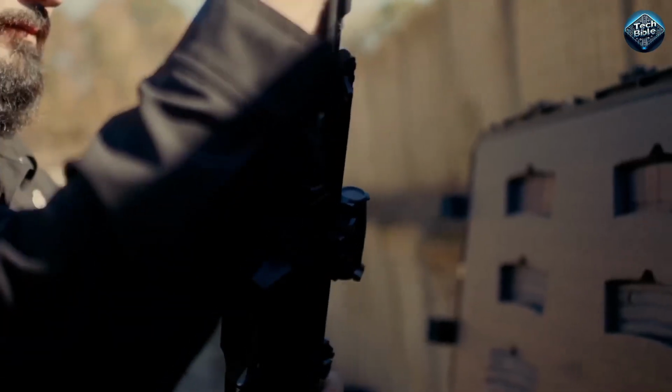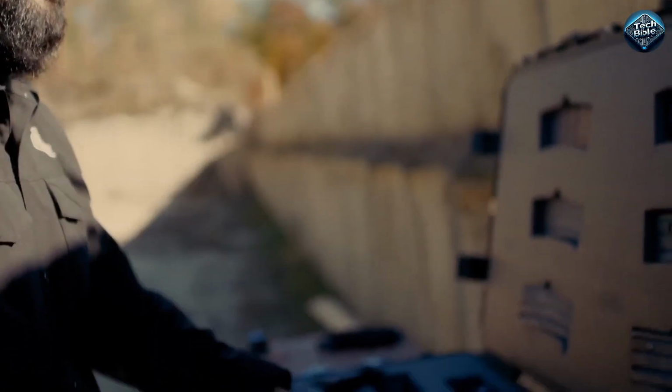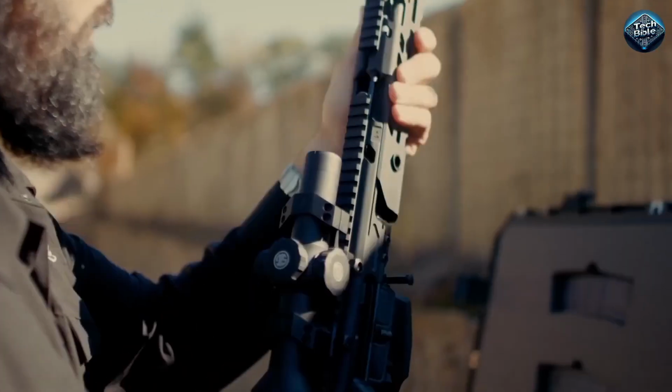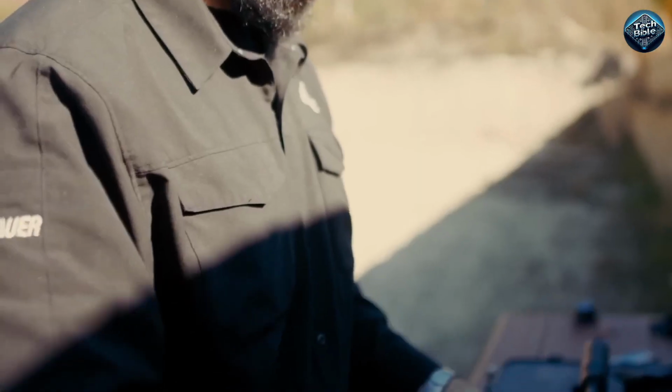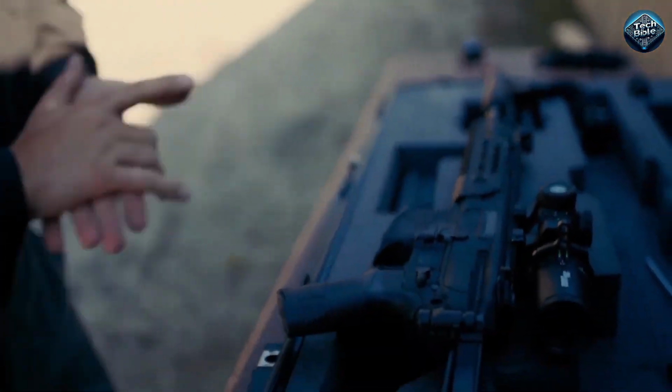Sig MCX Virtus. A rifle is one of the most important things that are needed in order to meet the various security needs. But the Sig MCX Virtus is not your usual kind of rifle. And I'm not just saying that.